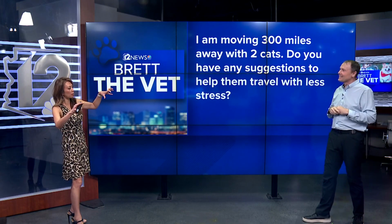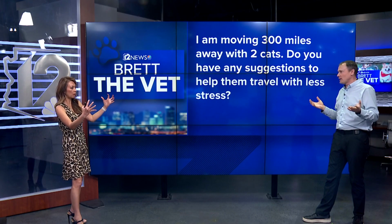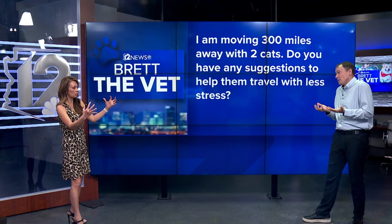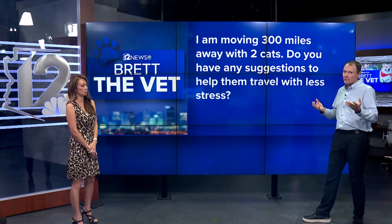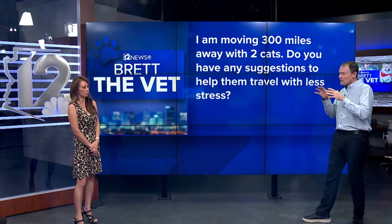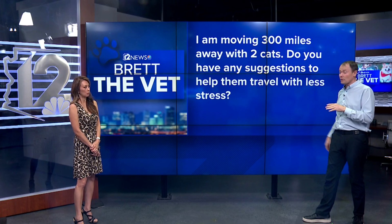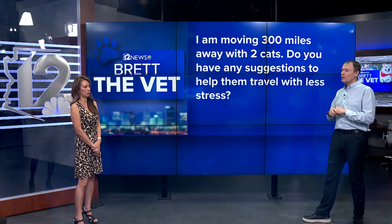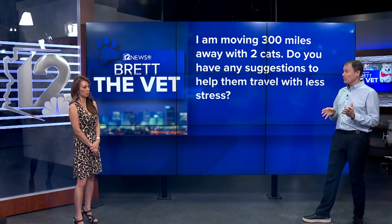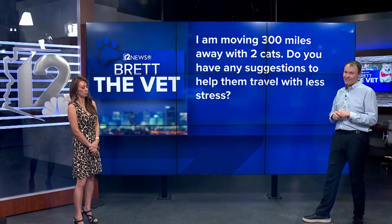Interesting, you said 2 separate crates, not combined into one big one. If they get along really well, you're fine. You can put them together, and that might make them happier. You'll know your cats. If they're better separate, keep them separate; if they're better together, keep them together. And something to cover them up, and maybe secure the crate so it's not rattling around. Don't let them roam free in the car. Medication can be helpful for the pet and for your sanity if the cats are vocalizing the whole trip.